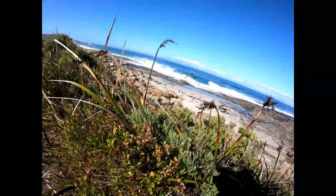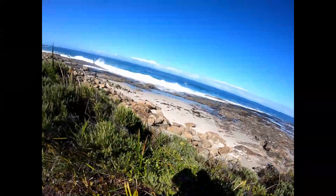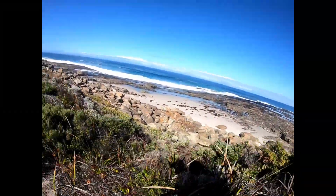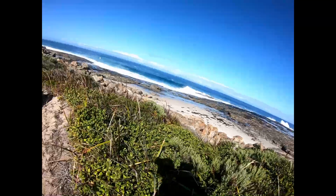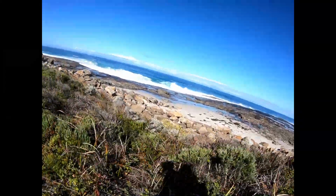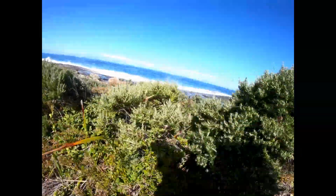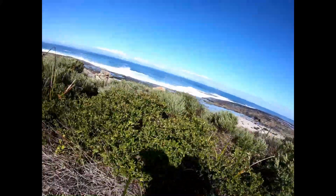Walking across a little headland after a morning tea stop. It's 11 o'clock. We got a bit under 5 k's to go to Peaceful Bay. Yeah. She's a wild old coastline.